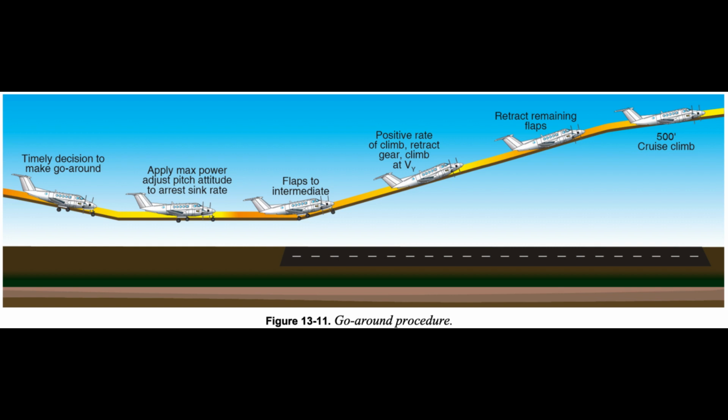Flaps should be retracted before the landing gear for two reasons. First, on most airplanes, full flaps produce more drag than the extended landing gear. Secondly, the airplane tends to settle somewhat with flap retraction, and the landing gear should be down in the event of an inadvertent, momentary touchdown.